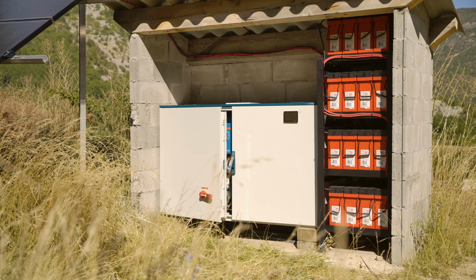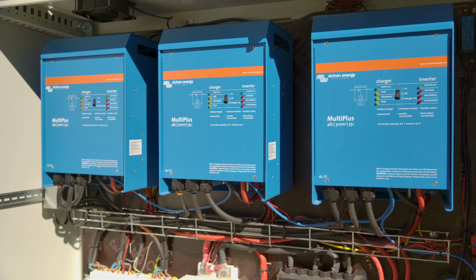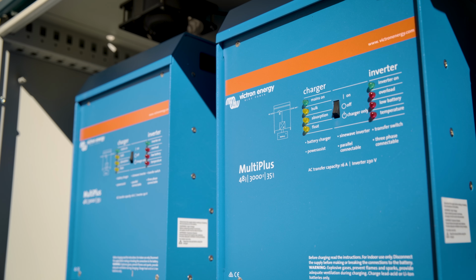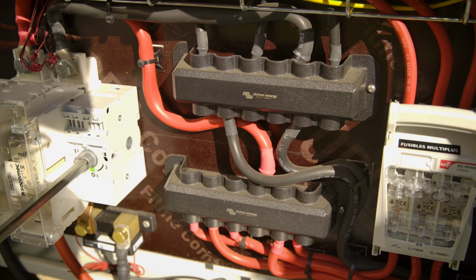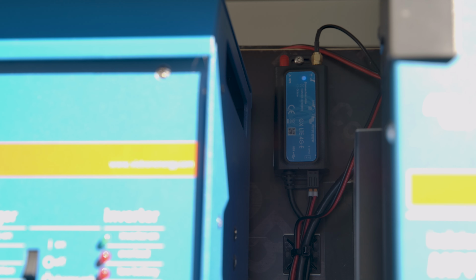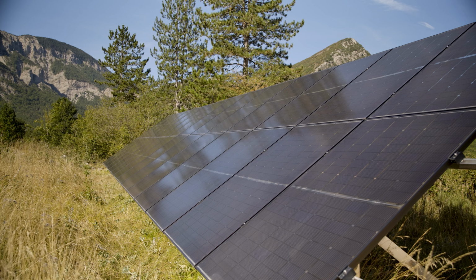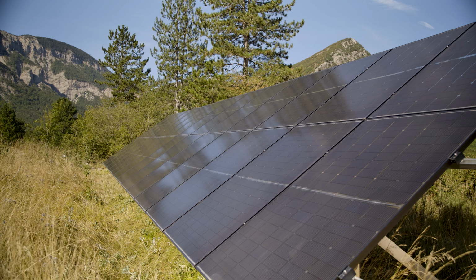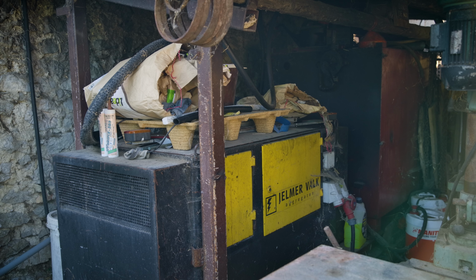Well, the farm uses a three-phase system and is housed in a dedicated cabinet within a dedicated outbuilding. There are three 48-volt MultiPlus 3 kVA inverter chargers, an MPPT RS 450/100 solar charge controller, Victron Energy bus bars, links power in, Cerbo GX and screen, and the system uses VRM via a GX LTE 4G and external aerial. There are 16 12-volt, 190 amp-hour thin plate pure lead power-safe batteries. There are 28 375-watt solar panels mounted facing south and at the ideal angle for this location. As a backup and to help during winter, there is an 8 kilowatt generator within the main farm building.